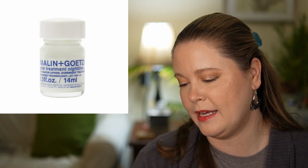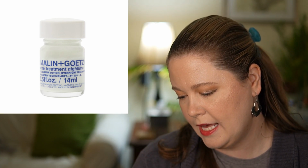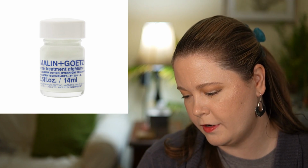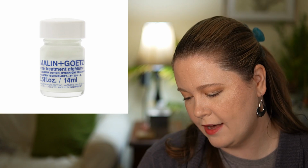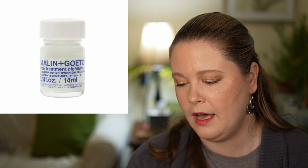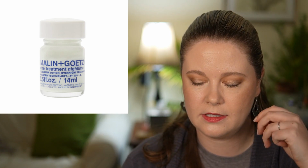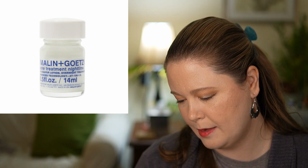Next up we have the, I forget how to say this all the time. I think it's Malin and Getz, maybe? The Acne Treatment Nighttime, is that the full title, I guess? $26 value. And it says it has 10% active sulfur and salicylic acid. It has camphor, zinc oxide, so you get half an ounce. I think this is basically the same as the Kate Somerville Eradicate or the Mario Badescu version. Those are pink. This happens to be white, but basically you dip a Q-tip into it and then dab it on to help with any spots. So I think I'm good on that type of treatment.